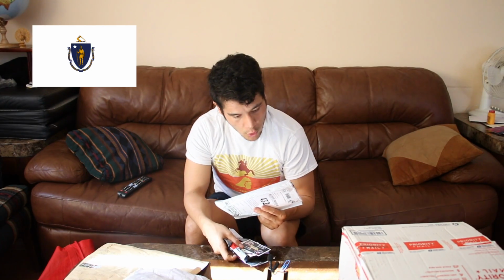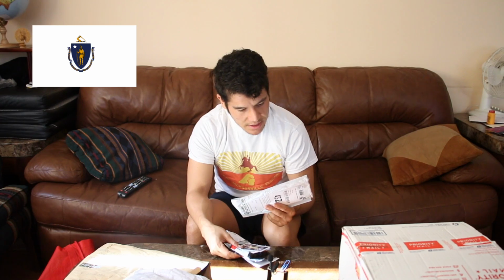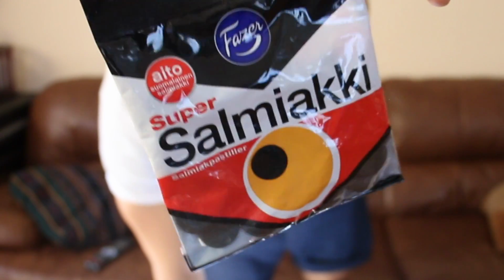Let's see, Luke, who is from Massachusetts, but he is Finnish-American. Salmiakki. Here's the thing. I love salmiakki ice cream, but you just can't find it here, and I wish they had it in America. I will literally fly back to Finland someday just to get the salmiakki ice cream. Like, I won't even do anything else. I will just get the ice cream.